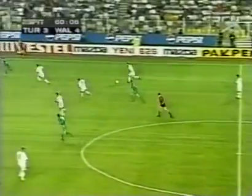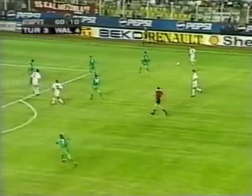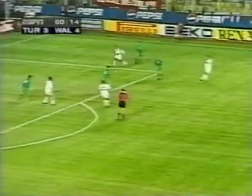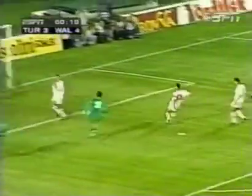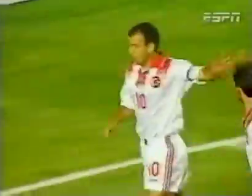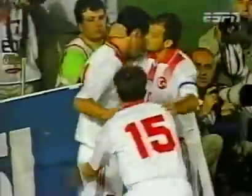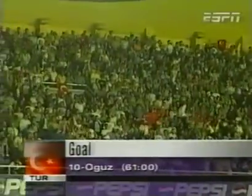The answer is no. Alpay leads the charge for a Turkish team that badly needs not one goal but two at this juncture. It's win or bust. Here's Hakan in a good position. Hakan Sukur, the equalizer. Emphatically driven home by Oguz. 8 goals tonight, 4 now for Turkey.